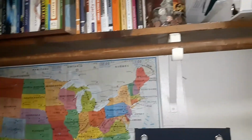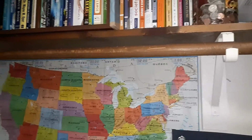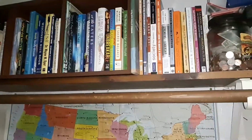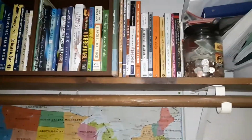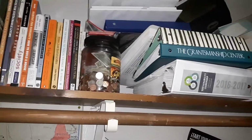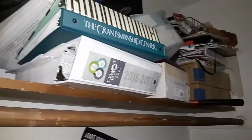I could have filled this whole space with books, but I got rid of them, and I still have more books scattered about. I have a couple of books in my trunk. So my goal is to make this half the size. So that's that. This is the top. Like I said, I was changing things around, and then I found this space to put all kinds of stuff.